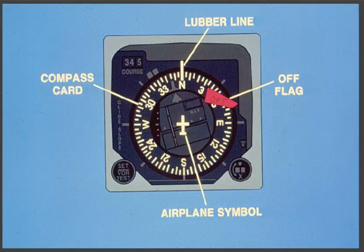The HSI receives and continuously displays magnetic headings of the airplane under the lubber line. A fixed reference airplane symbol is located in the center of the HSI. A red off flag will appear on the compass card if power is lost to the compass system or if the related directional gyro is unreliable.